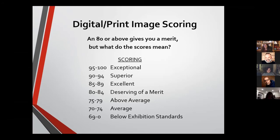Sometimes the judge will love an image and say that if something were different, so if the mat were different or if this area was burned down, it could go much higher. So you'll hear that as well.